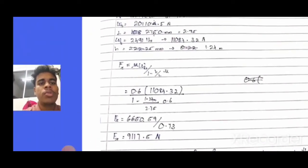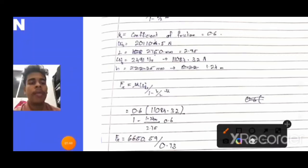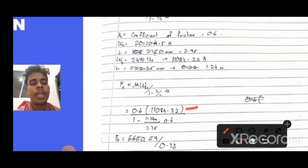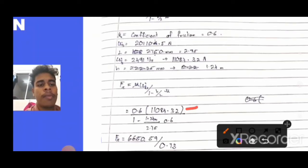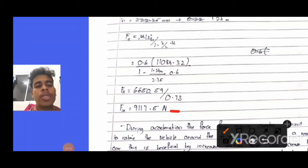Over here is the formula to get the traction limit force for the locking system. First of all, we multiply the coefficient of friction with the weight. After that, we divide it by the formula given, which is 1 minus 1.24, where 1.24 is the center of gravity of the car, divided by the wheelbase, and also times the coefficient of friction. So we will get 0.3. After that, we get the main answer, which is 9117.5.